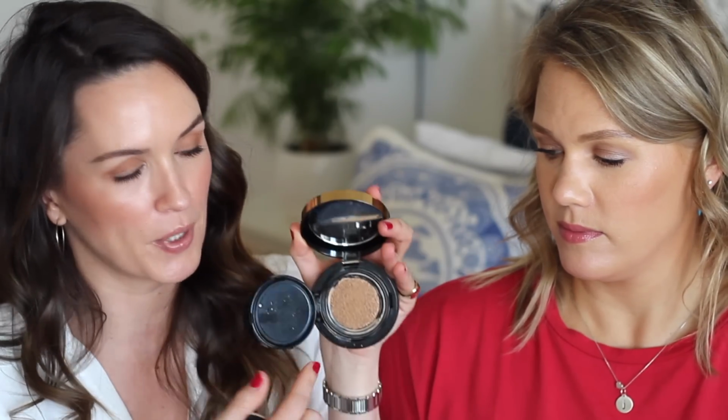So you pop it open and then you have this pre-soaked cushion which contains your foundation allocation, and then you apply it either using a sponge or brush or whatever. The foundation itself is utterly gorgeous. Oh, it is so beautiful and I loved it.